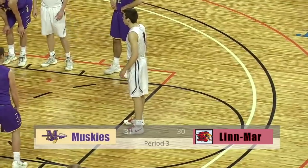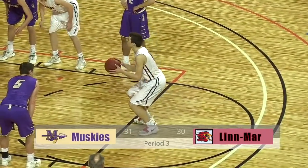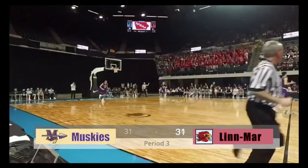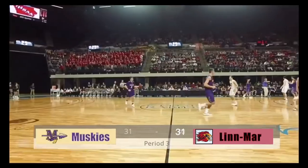Second team foul on the Muskies. It's the first foul on Josh Hutton. Robertson's second free throw good. He splits a pair, and we're tied at 31. So Linnmar's caught the Muskies with 5:35 left here in the third.